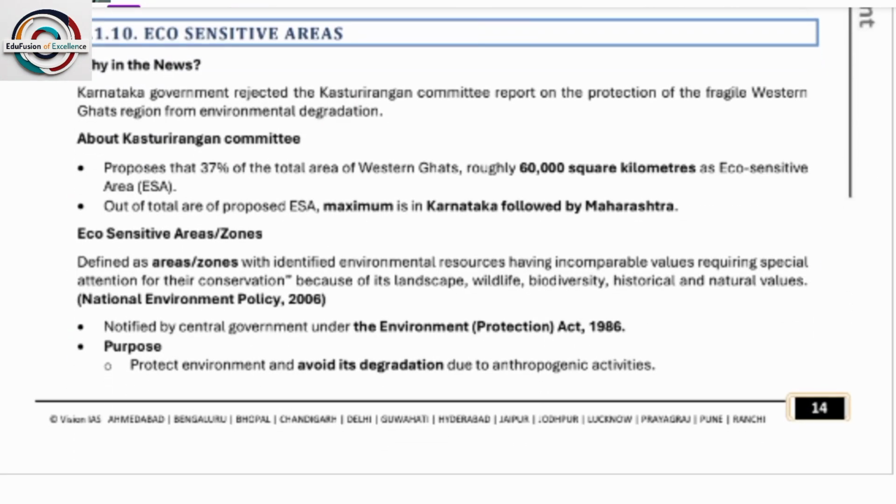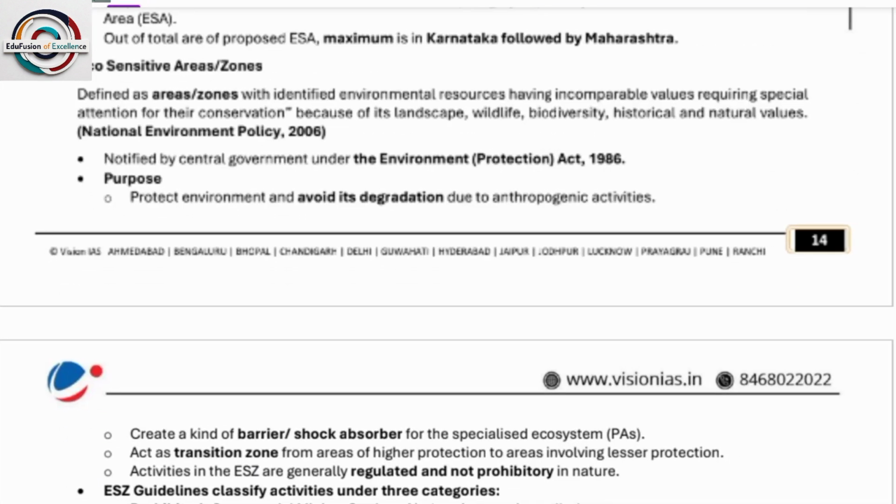Next is eco-sensitive areas. So what are eco-sensitive areas? The Karnataka government rejected the Kasturirangan committee report on the protection of the Western Ghats. So about the Kasturirangan committee, 6,000 square kilometers in eco-sensitive zone. So study this. What is an eco-sensitive area? An eco-sensitive zone is defined as an area with identified environmental resources having incomparable value requiring special attention for their conservation. So which requires more attention.